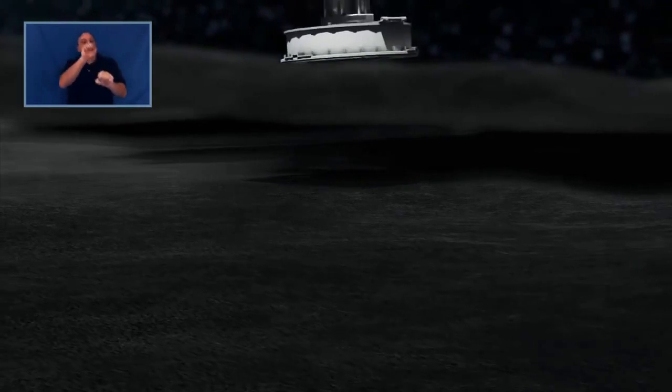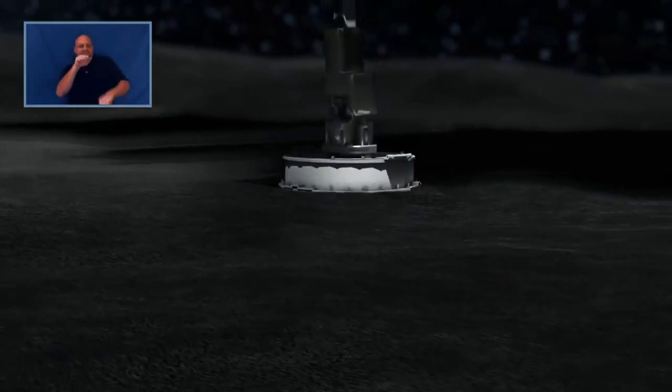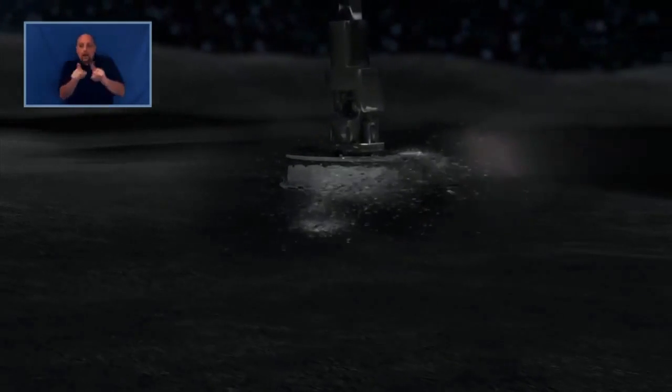This precious rock and dust that the spacecraft will safely enclose in a capsule could tell us more about the history of our solar system. And that's why in 2023, the sample will have made its way back to Earth so we can study it. So the question is, what happens next?